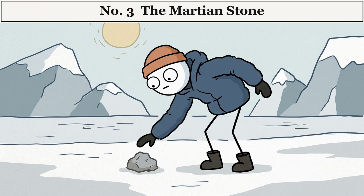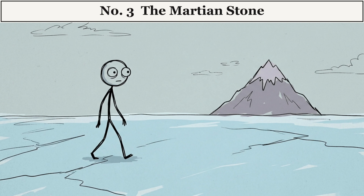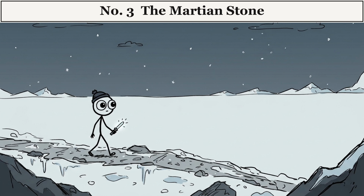The story starts with a man who did not know he was picking up history. On December 27, 1984, a member of the U.S. Antarctic Search for Meteorites team was working the blue ice fields of Allen Hills near the Transantarctic Mountains. He spotted a dark rock against the ice.